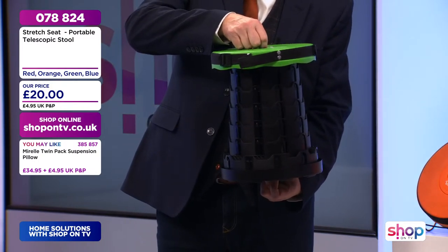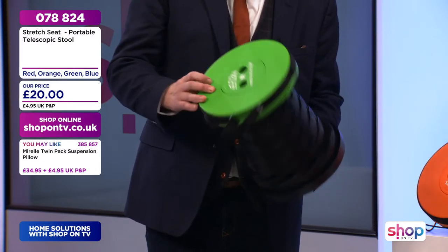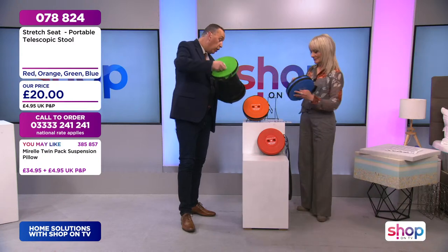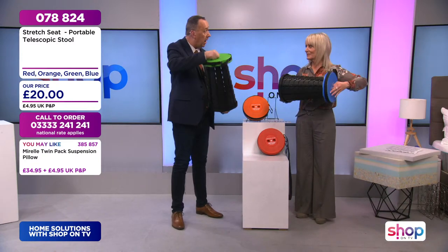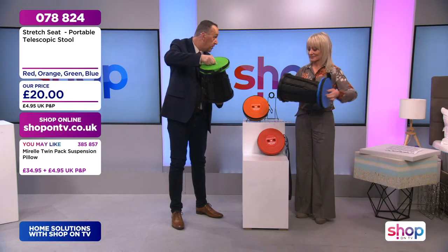Now, 078824 is the item number. I've got the green option that you can see there. It's available in red, in orange, in blue. You just adjust it to wherever you want it to be. So clever. A couple of these in the back of the car and you'll always have a couple of seats with you. You can use them as side tables if you want to.